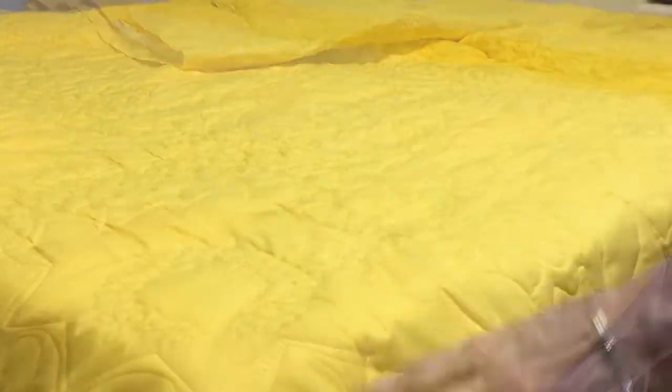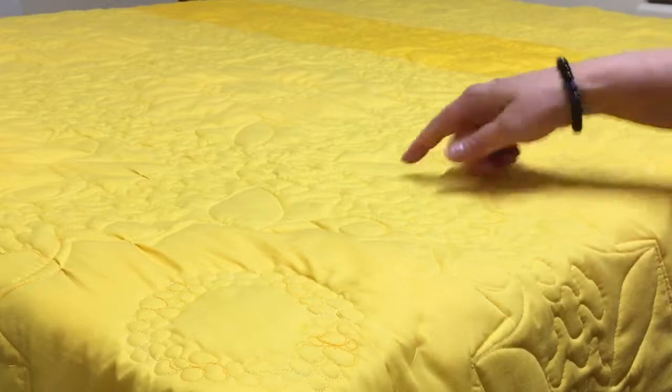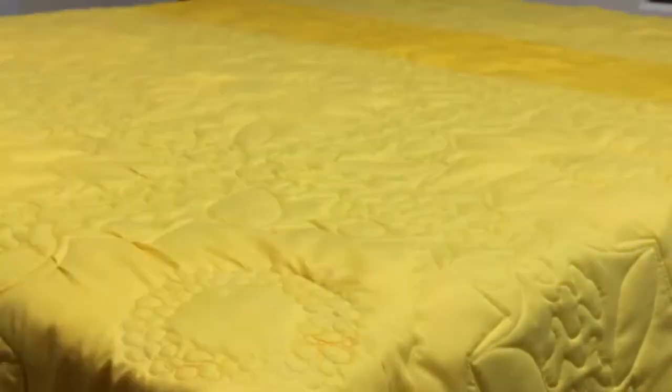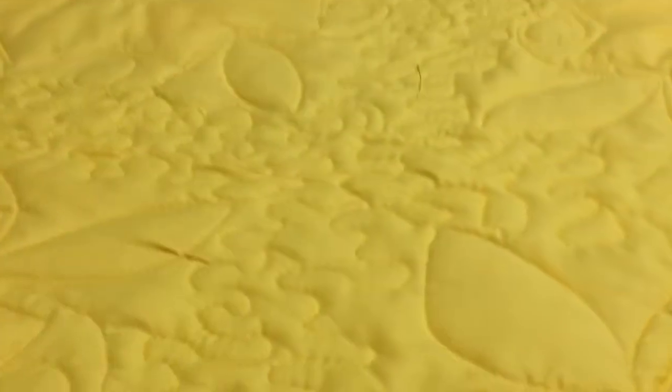Just kidding. It turned out really pretty. And I'm glad that I decided to trim around the edge of the Dresden plate. It just really makes it look more like a flower. Let's see if I can close. It just turned out so pretty.